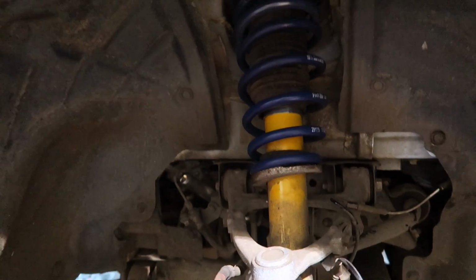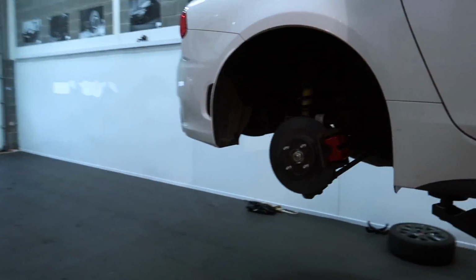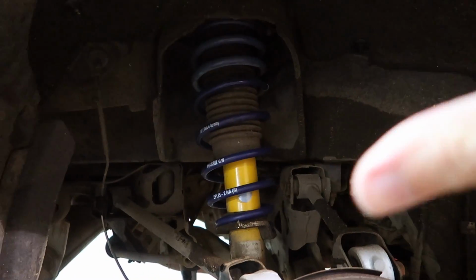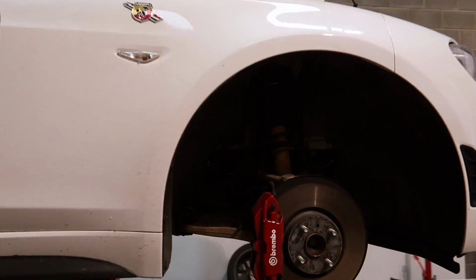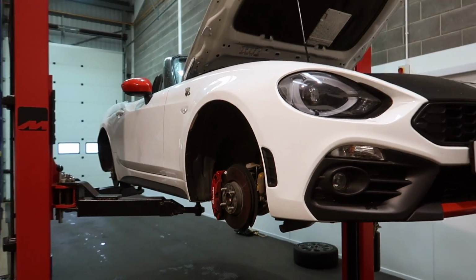So as Mike said earlier on the video, this will be a 30mm drop on the front. If I come around to the back here as well, we'll also get a 30mm drop on the rear. I think that's going to look insane. It'll obviously take a little bit of time for the springs to fully settle down, but when it gets put on the floor, I think it's going to look epic. So now what's next? We're just waiting for the spacers to go on. Then we're going to drop the car and we'll see how she looks.